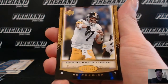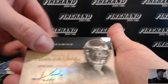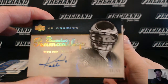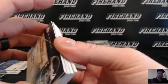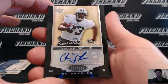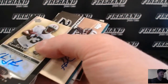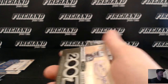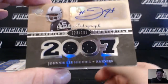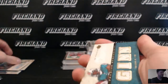Ben Roethlisberger, Steelers, to 225. Boom, Kevin Kolb for the Eagles. We're getting all the big quarterbacks. All of them. 8 out of 50. We got them, guys. Chauncey Stuckey for the Jets. No way, we got two of them. Oh, I thought it was Jamarcus again. Johnnie Lee Higgins to 199. The Raiders. Ted Ginn Jr. for the Dolphins.